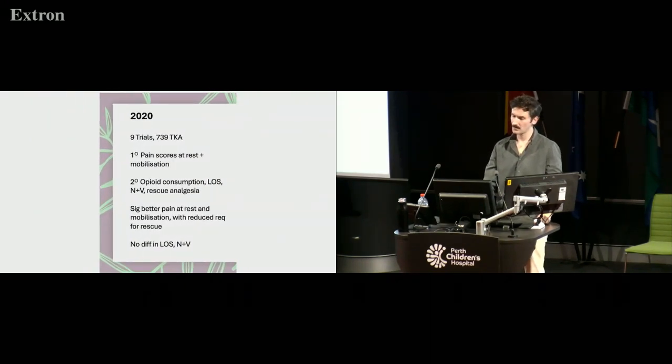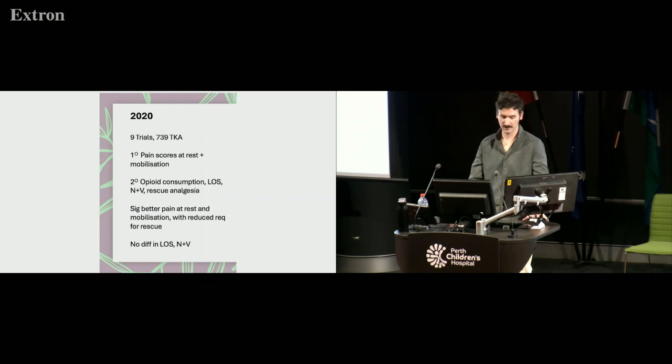In 2020, there was a trial including 739 patients, with varying primary and secondary outcomes for each of these, so keep that in mind. But they concluded statistically significant better pain at rest and on mobilization with catheters, with reduced need for rescue, which fits in with what our hypothesis may have been at Hollywood. And there was no difference in length of stay or in nausea or vomiting in those patient groups.